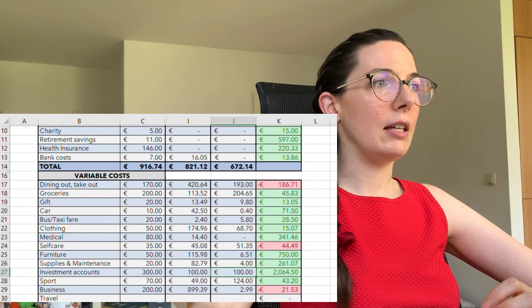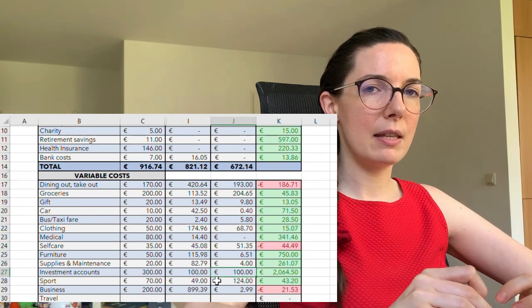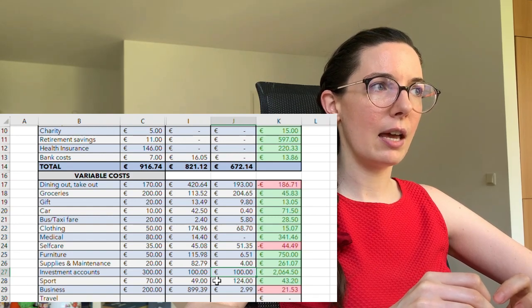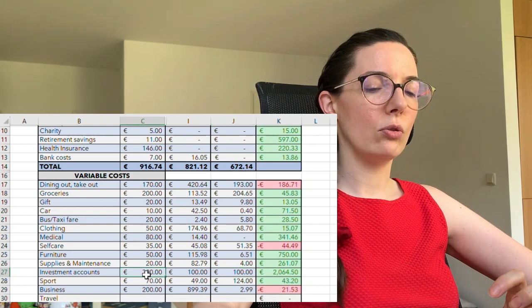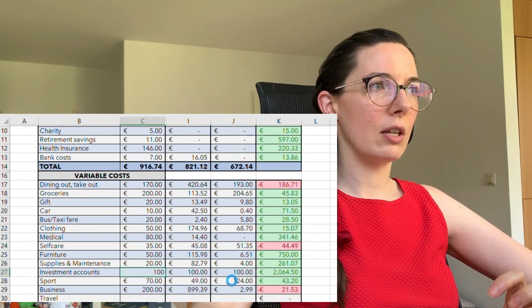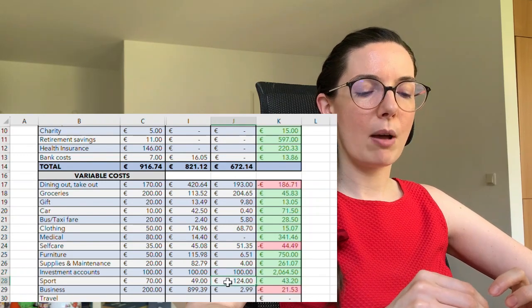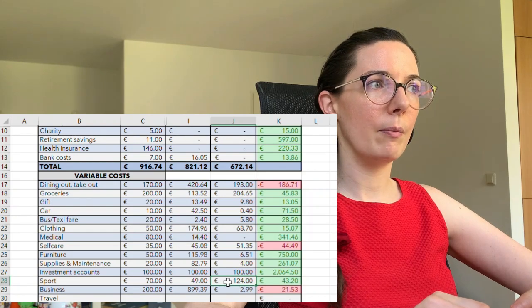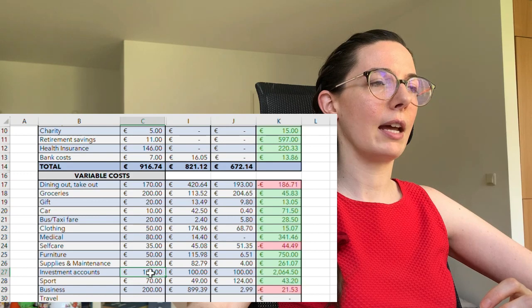Then the investment account, I have been actually spending €100 on investments every month rather than 300, and I have been putting 300 in this budget category, but I'm going to lower that back to 100 per month, since in the next few months my income will be lower than in the previous months, so I need to lower my costs, and this is a big one that I can do.